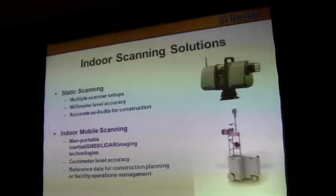Now, with the introduction of inertial GPS systems, we can take those static LiDAR scanners, put them into a cart-type setup that we have down here at the bottom, add a video camera to it, and basically move the system through the room or the building. You're scanning and recording video and camera data, and you're also recording the inertial GPS, because the inertial system allows you to work inside with GPS outages.